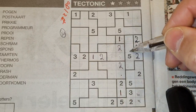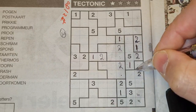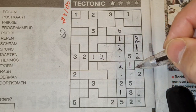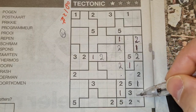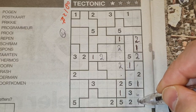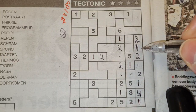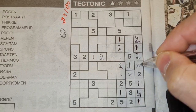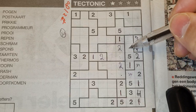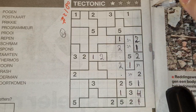That means those 2 boxes cannot be a 1, so 1 box left for the 1 should be here. Those 2 boxes surround the 1 cannot be a 1, so 1 box left for the 1 should be here. Now we have a 1 here, so this can't be 1 anymore. This should be the 1, and this should be a 4. 2 boxes left, the 3 and the 4. Let me mark those 2 boxes for you. Here also the 3 and the 4 are left. Let me mark those 2 boxes for you.